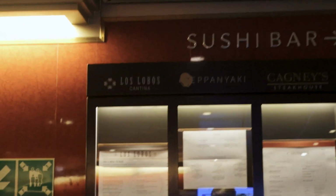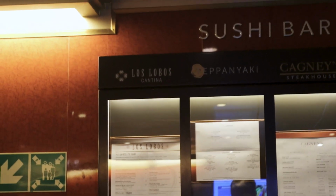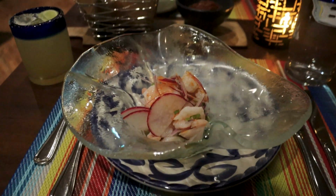All right, for dinner tonight, we are heading back to Los Lobos. We're starting off our meal with chips and salsa and some drinks. I got the Tidal Colada. Matthew got a margarita on the rocks. And for our appetizers, I got the sopa de tortilla soup, and Matthew got the shrimp ceviche. I think it's spicy. It's kind of spicy.